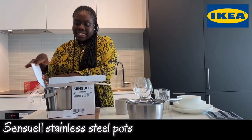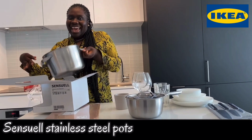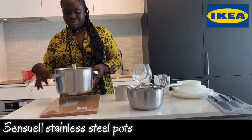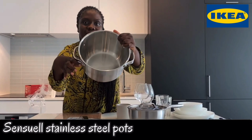Rimike wanted a stainless steel pot, so we got that for the queen. Yeah, it's this one. This is good. Anyway, I'm gonna put this down. Yeah, so these are the pots. It's pretty steady. I like it.